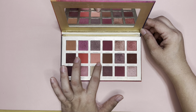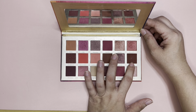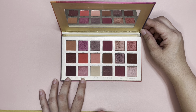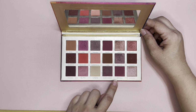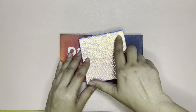Burnt Gold, 14 uses. Flora and Scallop, both are at 13 uses. Celestial, 14 uses. Ethereal and Triumph, 14 uses. And then Blank Canvas, Botticelli and Goddess, 14 uses. So that's my update for each of the eyeshadows in the palette.